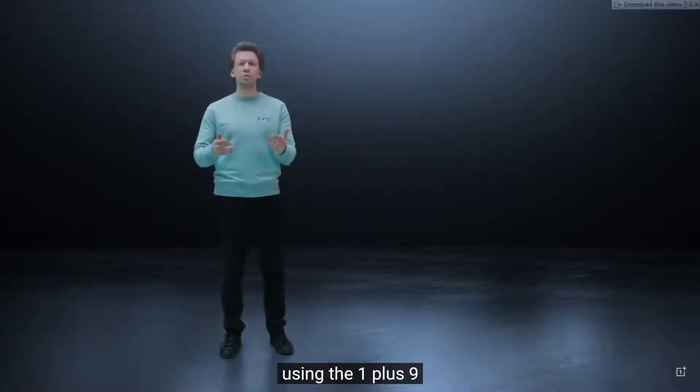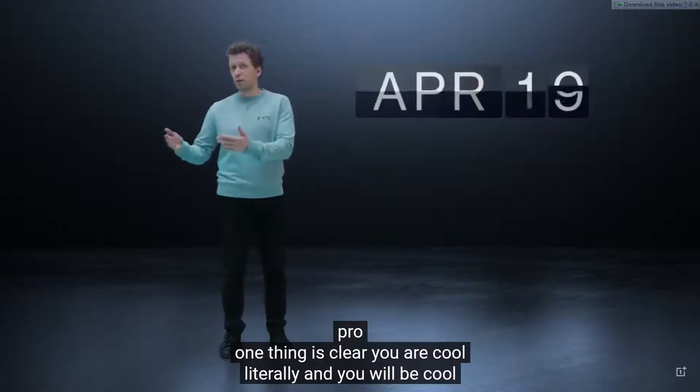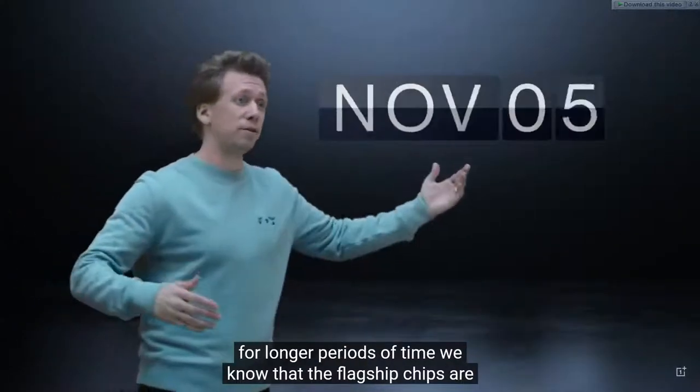We know that the flagship chips are fast by today's standard, but what we are looking at is durability of flagships beyond today and tomorrow.